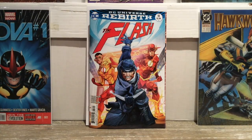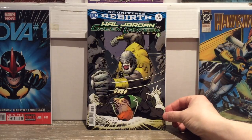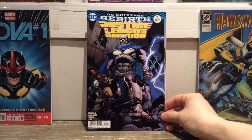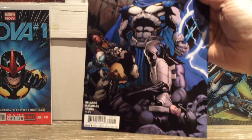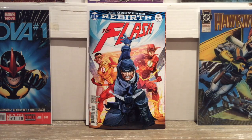I like these. This is what I want to see. I want to see heroes and villains duking it out. I want to see that kind of thing. Even this cover, at least it's got... actually, this is a really good cover. At least it's got the villain standing over the heroes. What is happening in this picture? I don't even know. It's just weird.